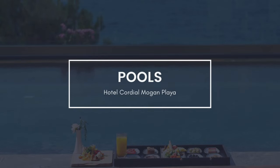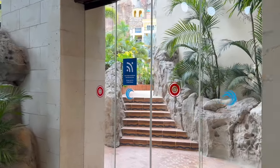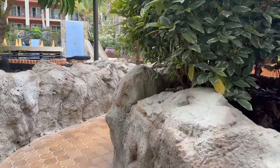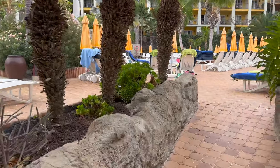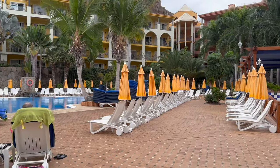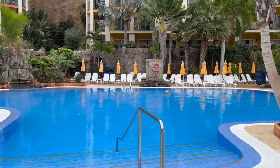Now, let's look at the pools that the hotel has. This is the first pool that we're going to look at. This pool is in the more quiet area of the hotel. So there weren't as many kids playing around here. People were sunbathing and, well, it's the more relaxing side of the hotel.